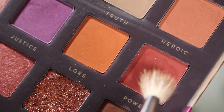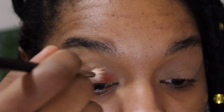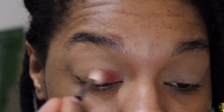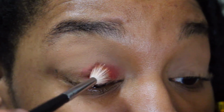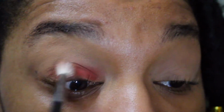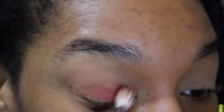Next, I'm going to take the shade Power on a smaller fluffy brush and buff that all over my eyelid. The reason why I'm using a fluffy brush and not a shader brush is because I really want the shadow to be diffused all over my eye. The good thing about these shadows is that they are very pigmented, so even using a fluffy brush, it gives me a nice red base.